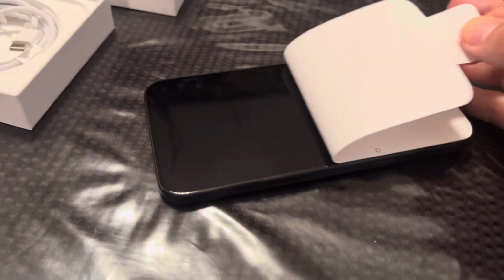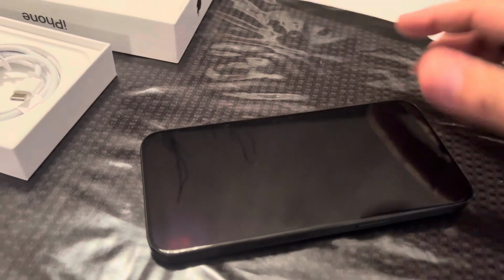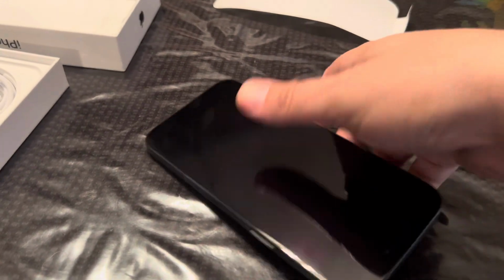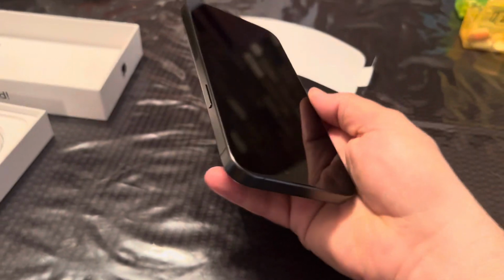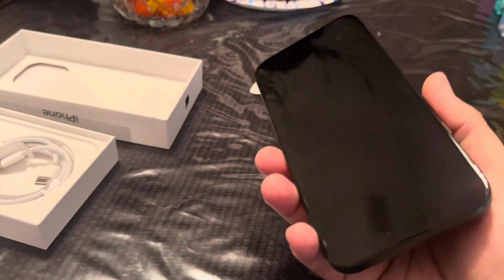I bought a whole mess of new software for this. I'm getting the new Resident Evil, all the games that take advantage of the new chip. And there you go. I'm going to be starting this up. And I'll have updates. I'll have a what's on my iPhone. I'll have a review, impressions.